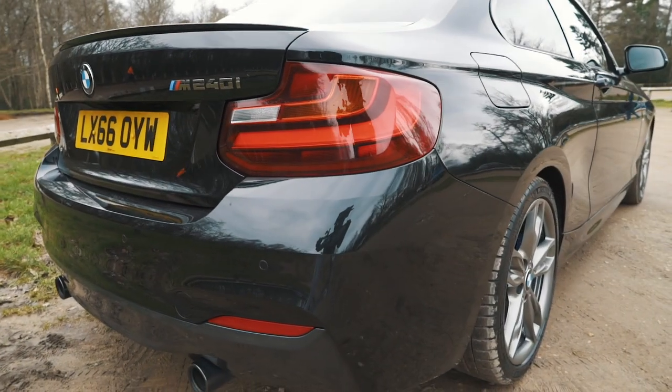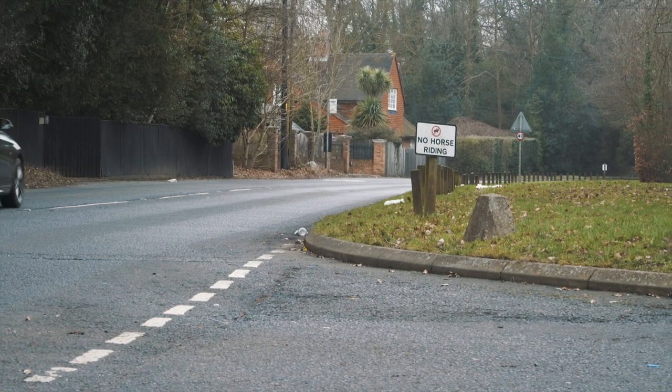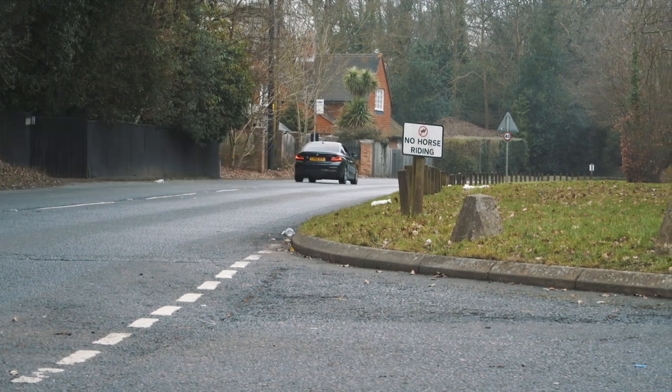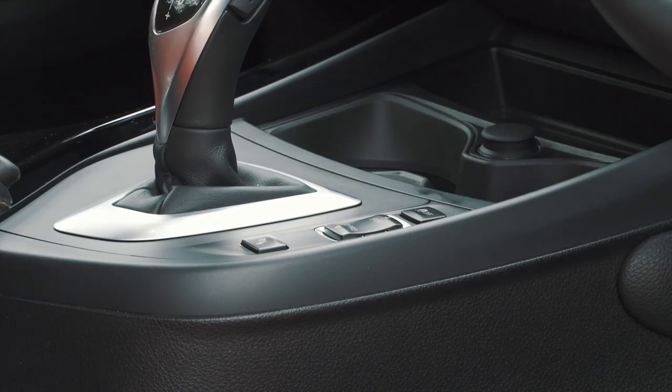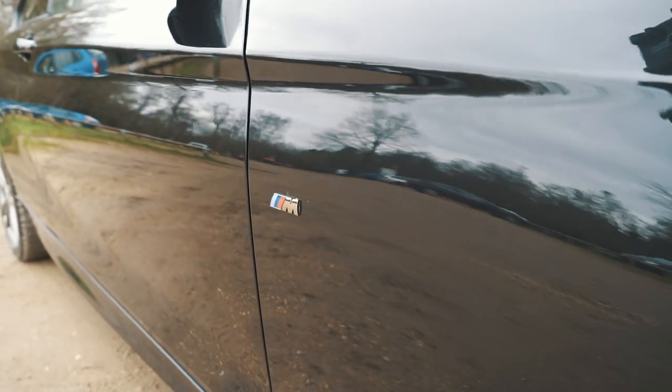So it's clear to see I enjoy driving the M240i. Some of you might be thinking, Ricky, why do you keep going on about the rear end grip and the smoothness of the power? The reason I kept highlighting this is because this car did run a JB4 tune, which brings the power up by 80 bhp.